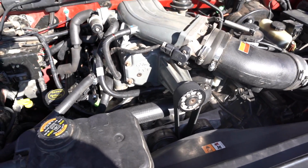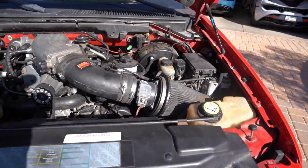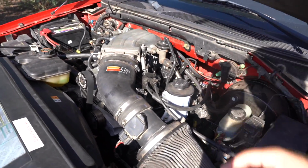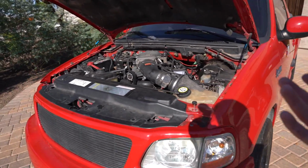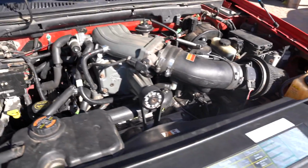Right now I don't want to get on it because it's still running lean, but I can drive it around probably at idle just barely and baby it for right now. It's got all new coil packs, Denso coil packs, everything's new. It's got a new EPC control solenoid in the transmission because that was bad. So everything is completely fresh and new.